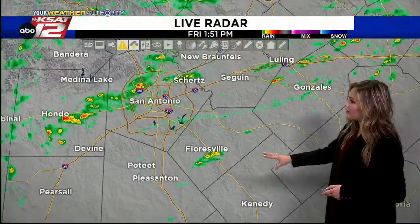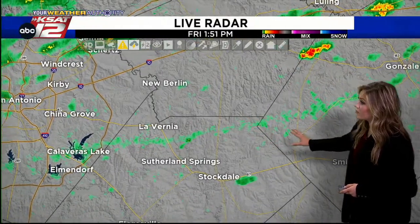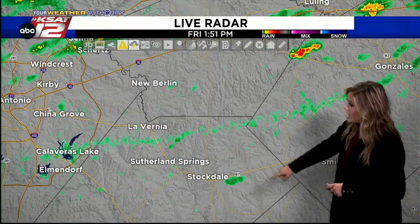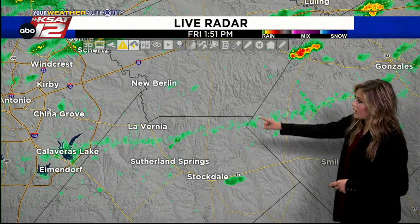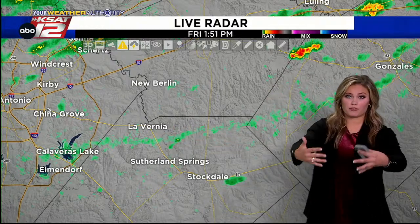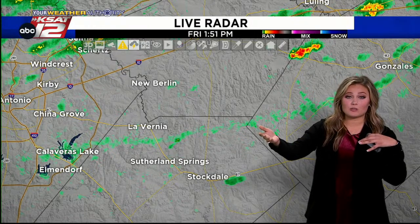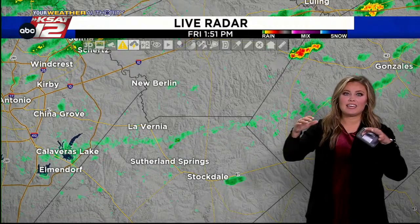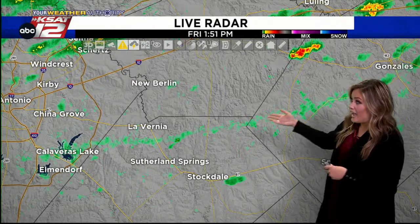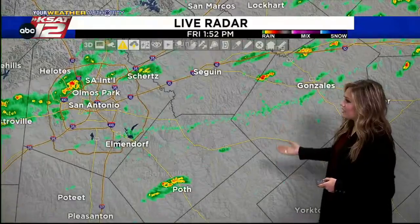Here's the front again, so we'll zoom this in. This is now past La Vernia. So La Vernia, the front has moved through your area. It's going to be approaching Sutherland Springs, Stockdale. There's a little shower just to the southeast of Stockdale. But this little green line is often why we see a return on the radar whenever these cold fronts are moving through: that stout north wind that Justin was talking about earlier can kick up things like insects and leaves on the ground, and that is why we often see a little green line as the front moves through the area.